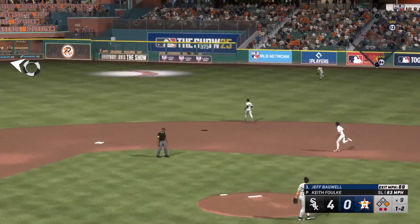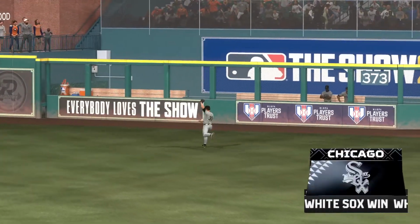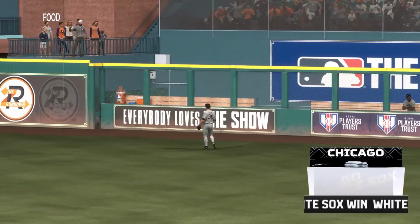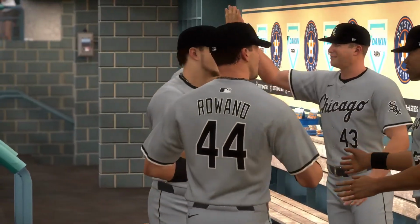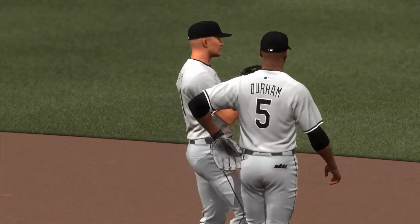Hit to right, and that should do it. And he's got it. Ball game. And the White Sox use 2 pitchers to combine for the shutout. Well, you win this one 4-0.